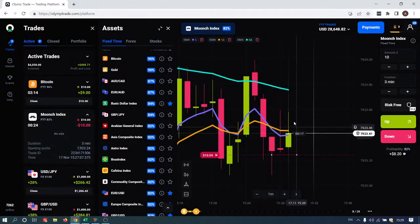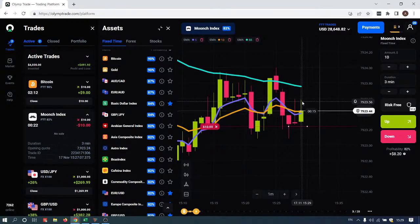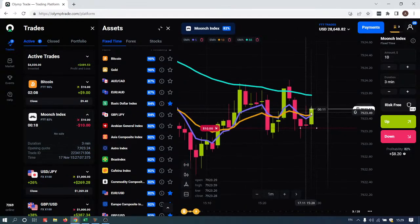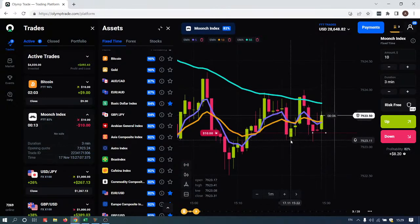Okay, Munch, go down, go down. It's a very volatile asset. I can see by the size of the candlesticks. Here, reversing. Okay, so it found its level of support here, and it's reversing.